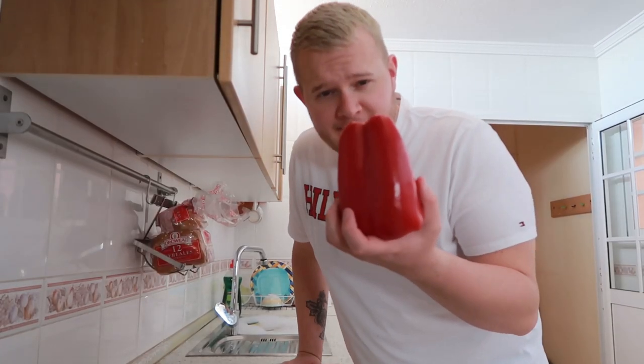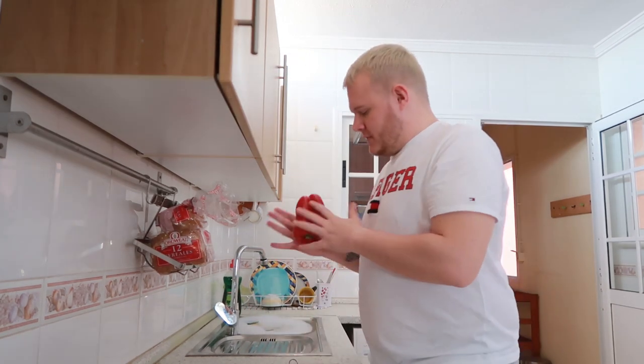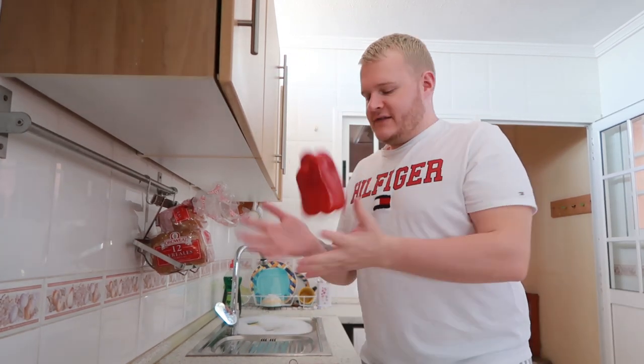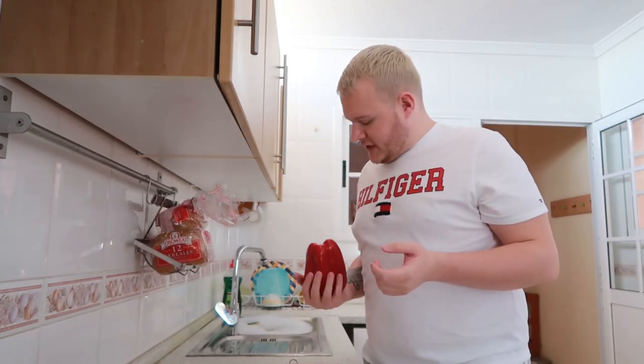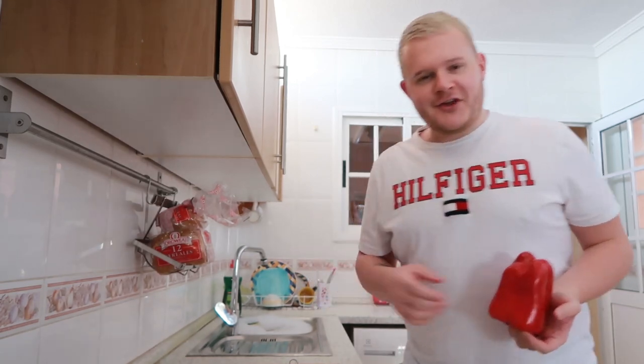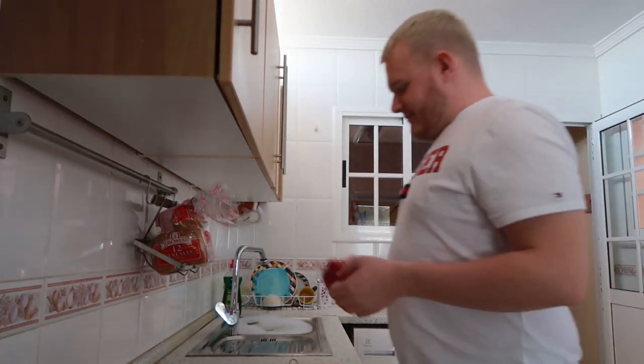Look at the size of this pepper. Huge. Got it to go into the curry that I'm making today. We actually went to a Chinese yesterday and it's a nice meal, but having curry again today. I like what curry. What are you doing in there? Chopping up my chili pepper.